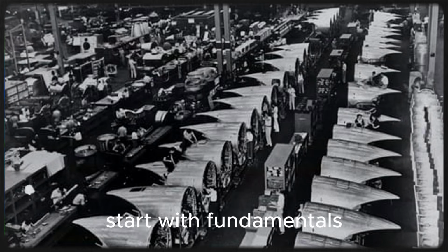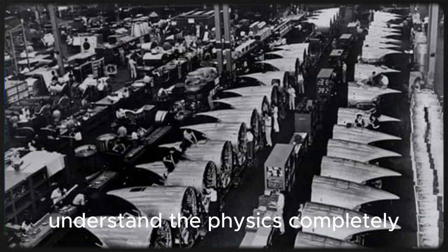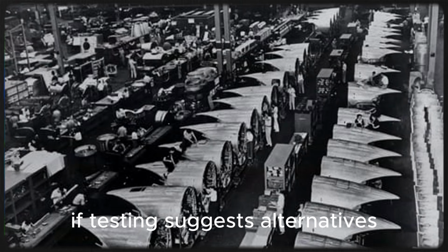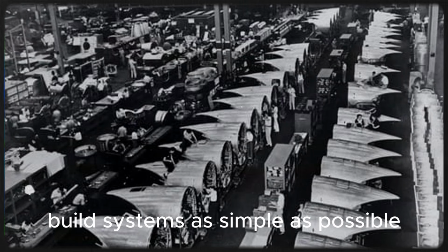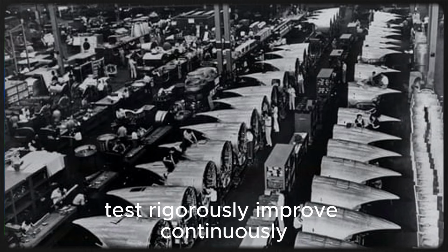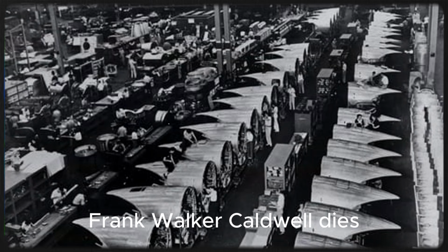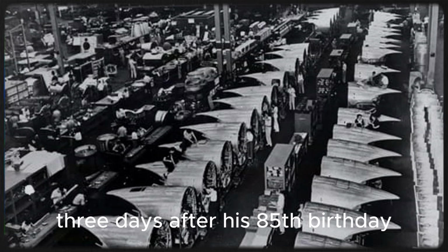Start with fundamentals. Understand the physics completely. Don't accept conventional wisdom if testing suggests alternatives. Build systems as simple as possible. Test rigorously. Improve continuously. December 23, 1974. West Hartford, Connecticut. Frank Walker Caldwell dies 3 days after his 85th birthday.